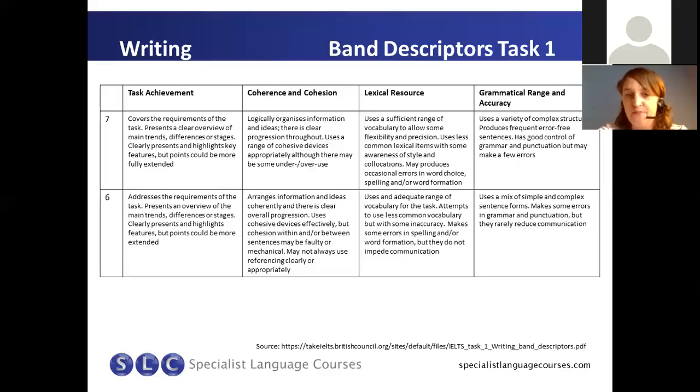score to a 7. So task achievement is how well you answer the task and how well you fulfill the requirements of the task. Now, if we look at band 6, the information is the candidate addresses the requirements of the task. So this means that you do what the task has asked you to do, but perhaps you don't do it as clearly or as fully as you could.